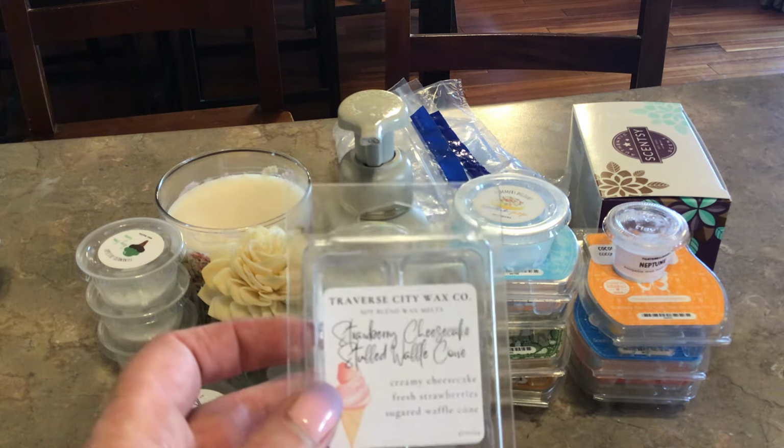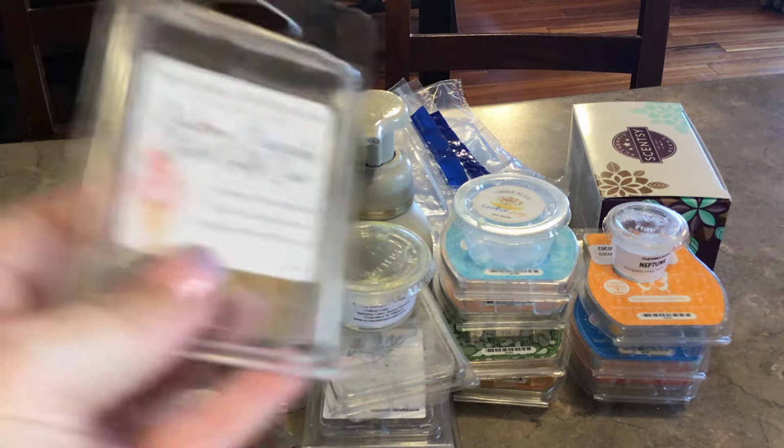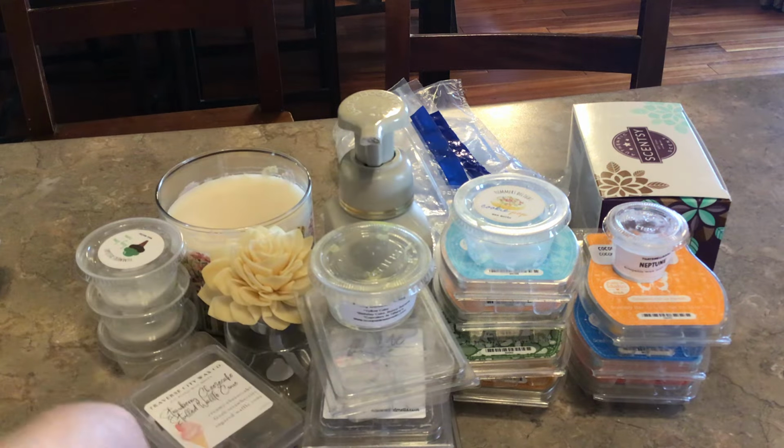From Traverse, I say Traverse, is it Traverse? City Wax Company, formerly known as Ava's Country Cupboard. This was strawberry cheesecake stuffed waffle cone. Creamy cheesecake, fresh strawberries, and sugared waffle cone. This was scrumptious. Mmm, yummy. In my kitchen a couple different times. Loved it. Loved it. Okay, and then some bags, and we are done.